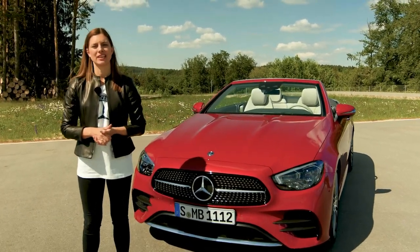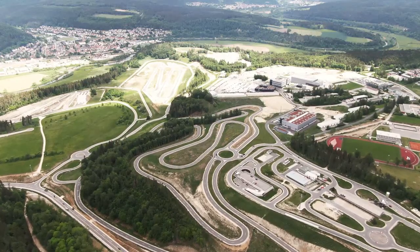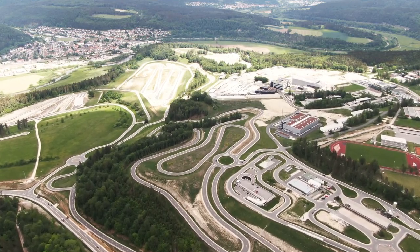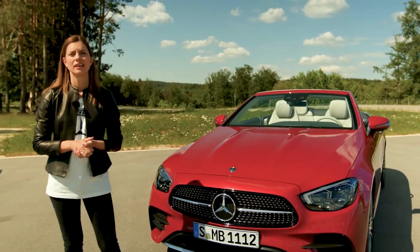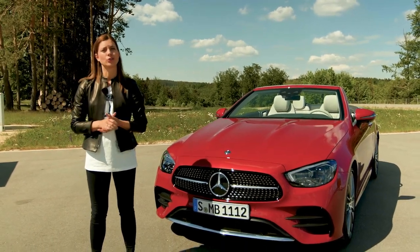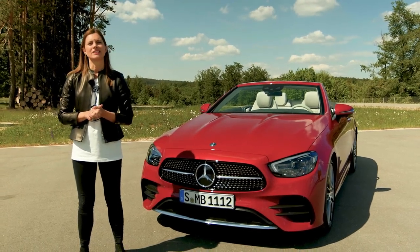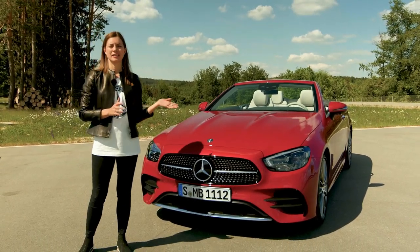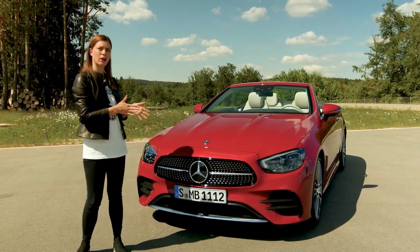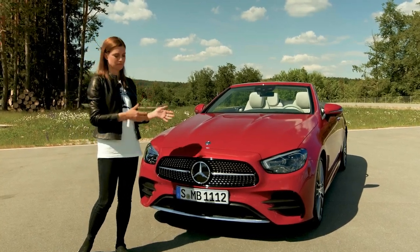We welcome you today at a very special place, the Mercedes-Benz Technology and Test Drive Center in Immendingen. That's the place where Mercedes is working on its future mobility, such as networking, electric mobility, or autonomous driving. We also have a 68-kilometer test track here, where we will present the new E-Class Cabriolet. But before we take this dream car for a spin, let's have a look at its product highlights.